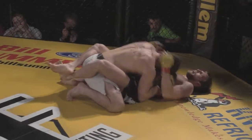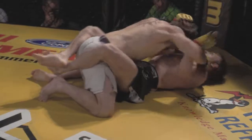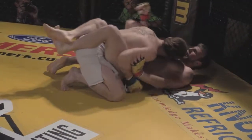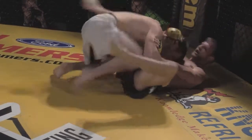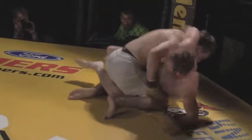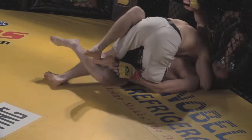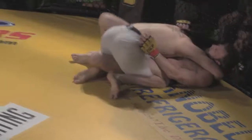Absolutely. You got to move, and like I said, the referees as well will stand guys up quick if there's no action on the ground. So, if you're a ground fighter and you get somebody down, you want to stay busy. There's Shank with a nice guard pass. He's in half guard now. He's probably looking to pass to a full mount.